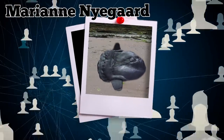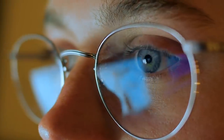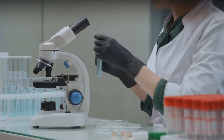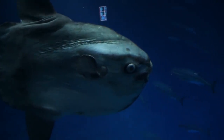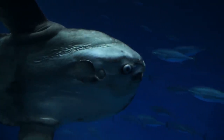Marine scientist Marianne Nygaard, who discovered and named the species in 2013, was tagged in the photo. She told USA Today that she nearly fell off her chair when she first saw the image. Nygaard visually confirmed the species, which was later verified through DNA testing. The hoodwinker is one of 5 species of sunfish. Known for their large size and unusual shape, sunfish are considered the world's heaviest bony fish.